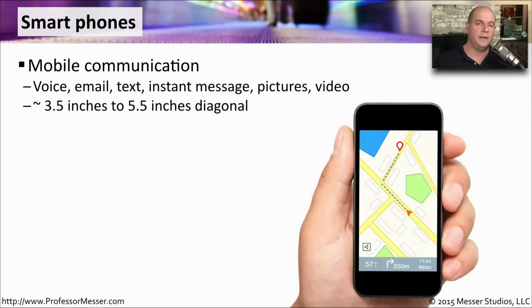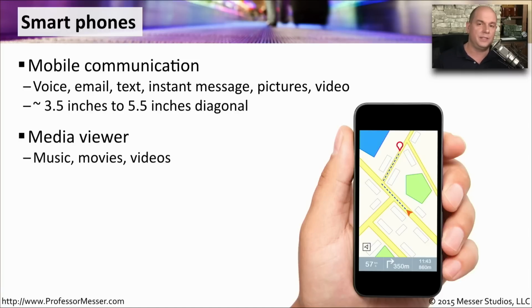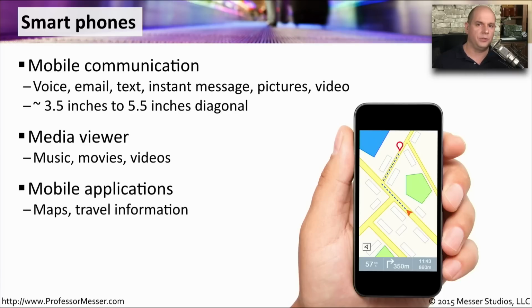Our smartphones have turned into the ultimate communication device. We can send email messages, we can perform voice communication, we can do video conferences, all in a form factor that ranges usually between 3.5 inches to 5.5 inches diagonal. This is also a very good media viewer as well. So the same functionality you might use for a tablet, you can also do in a very small mobile device such as a smartphone. These smartphones are also useful when traveling.